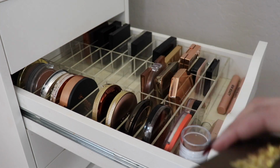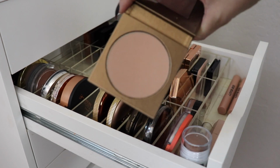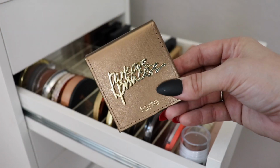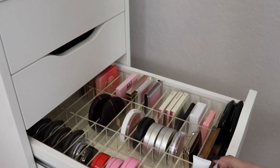This is the Tarte Park Ave Princess Bronzer. It's really nice. I like it. It's pretty. And look at this packaging. Like, how stunning is that? Oh my god, yes. I don't think I'm doing a cream bronzer this round. Should I? No, I don't need to every round. We'll skip it this time.